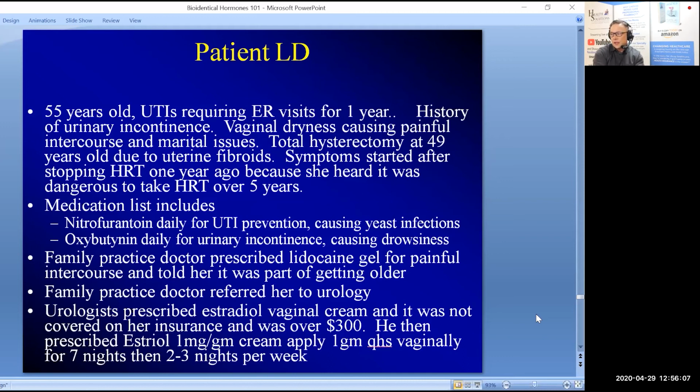We'll talk about that. Medication list: nitrofurantoin daily for UTI prevention, causing yeast infections. Oxybutynin for urinary incontinence, causing drowsiness and dry mouth, and all the other side effects that oxybutynin can cause. So, family practice doctor, we see this. This is wrong. Family practice doctor prescribed lidocaine gel for painful intercourse and told her it was just part of her getting older. I mean, that's horrible to think about.